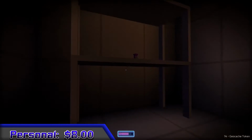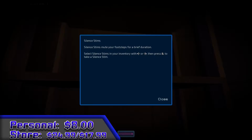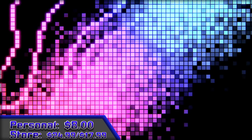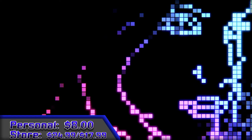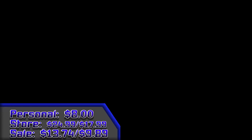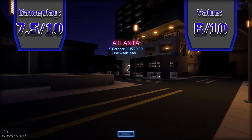For the purposes of what's included in the bundle, the price is normally $24.99, which is totally outrageous even with the book and soundtrack, though I have to say the 80s style synth pop is pretty fantastic. If you're looking for just the game, you can find it for $17.99 normally, or for as low as $13.74/$9.89 respectively. Gameplay for Neonstruct gets a 7.5 out of 10, while value earns a 6 out of 10.